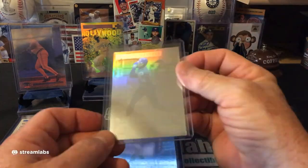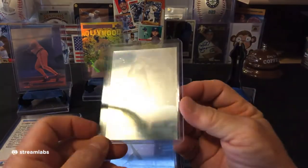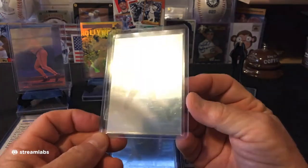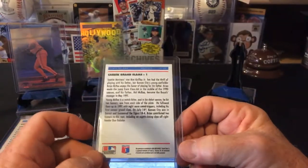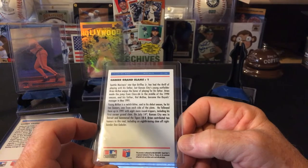All right, next up to bat here, card number 15 is Brian McRae with the Kansas City Royals. Sorry about that. Career Grand Slams: 1. Seattle Mariners star Ken Griffey Jr.